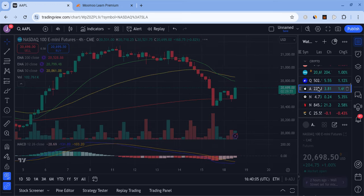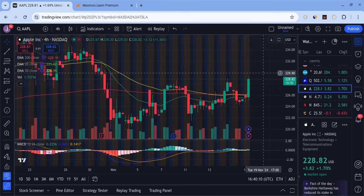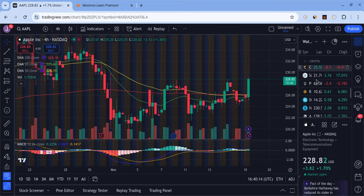We're looking more bullish. Apple is more bullish. We came up to fill this gap exactly as predicted. I think this could be approaching this 230 area if we hold above 228. So it's looking pretty good.